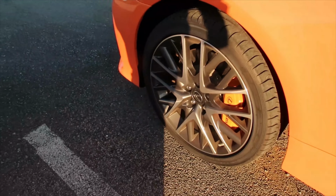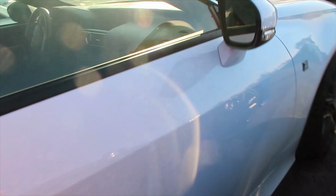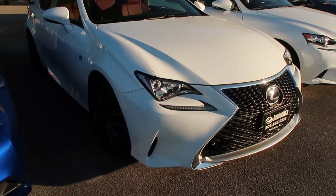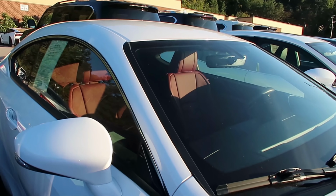All right, guys, here's my baby right here. Oh my, orange brake caliper. Look, the sun is shining right on it. Look how shiny it is, seriously. Now here's the white color one that I was also considering. I have to admit, it looks really good, but compared to the orange one, it just pales in comparison. And also, this is a 4-cylinder, and the orange one is 6-cylinder.